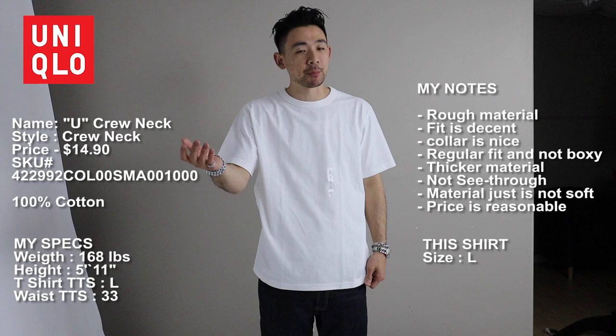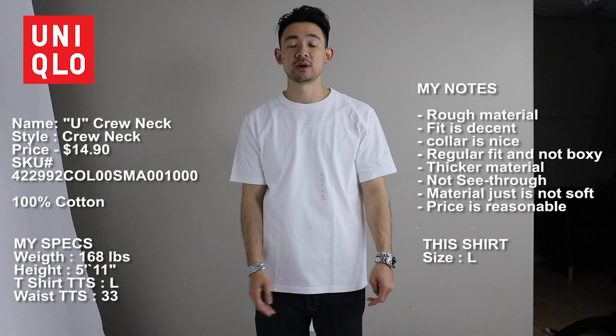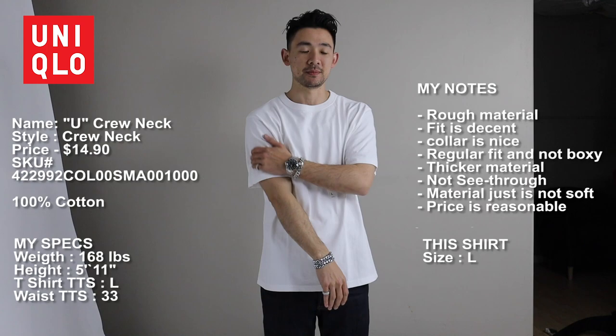The fit is nice. The collar is nice. You definitely get a thicker collar on these Uniqlo ones, and you kind of get this Human Made looking collar. The collar is a little bit tighter than the Zara one that I like so much out of this bunch, but as far as fabric goes, I don't really like this fabric that much. I do like the Zara one a little bit better because it's a lot softer than this one in particular.